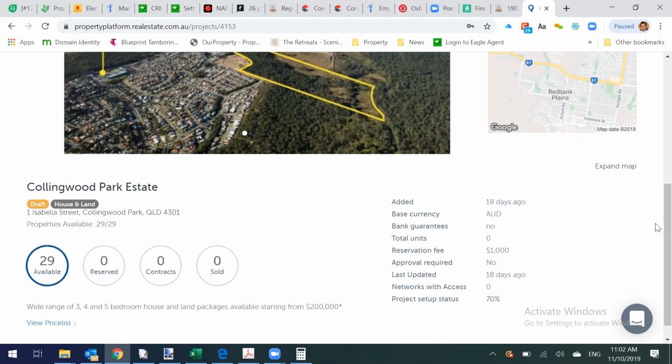How do we get updated on all this? Because I've been looking and consuming. Have you got access to it? I don't know. Okay, send us an email and we'll give you access to the property platform. So if we've got something new, can we be involved? Yeah.